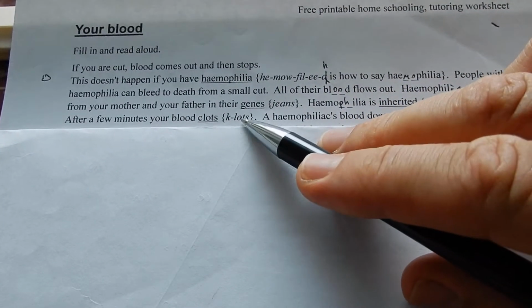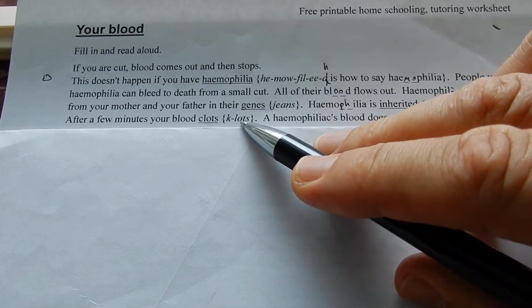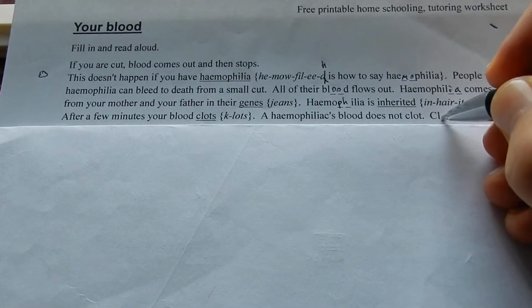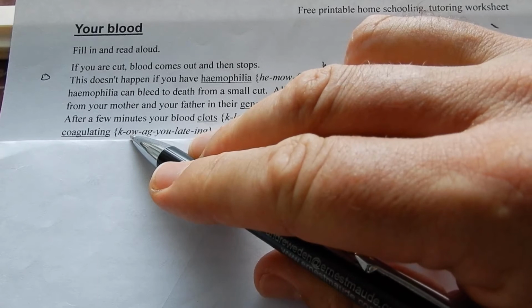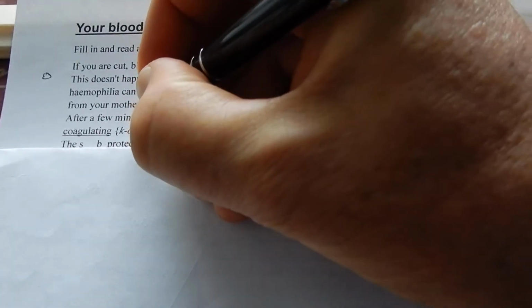Clots. Well, that's assuming you haven't got haemophilia. Yes, people without haemophilia, after a few minutes, their blood clots. A haemophiliac's blood does not clot. Clotting is called coagulating. Coagulating. Oh, I think an E would be a good idea there.